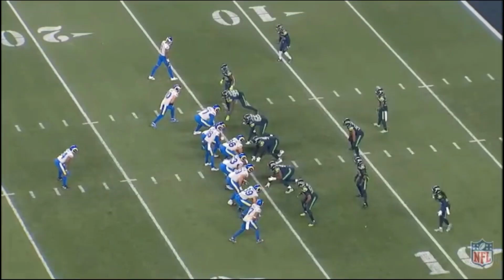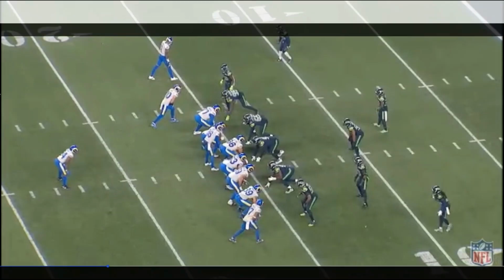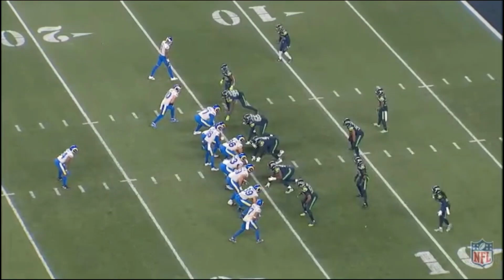Now this is the culmination of this drive, and as you can see, they're showing the same look, right? It's the same look. It's 11 personnel. They have Cooper Kupp tight to the formation, and this is more of a testament to Sean McVay more than anybody else, but they're actually going to give the same look with Malcolm Brown running outside zone with Cooper Kupp coming on what looks like a counter tray. But this time, Robert Woods is going to sneak past the defense. They set it up with 2 Malcolm Brown runs and 1 Malcolm Brown bootleg.